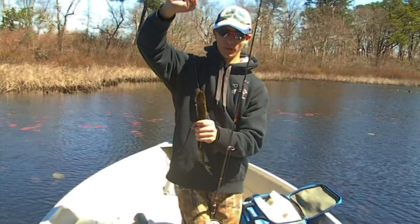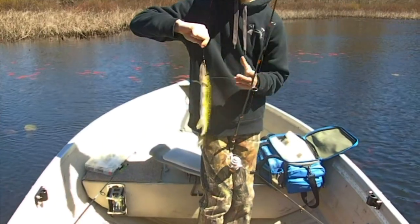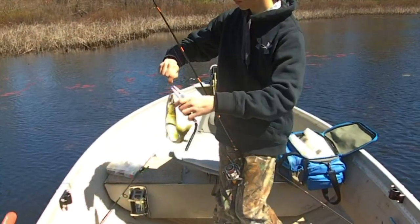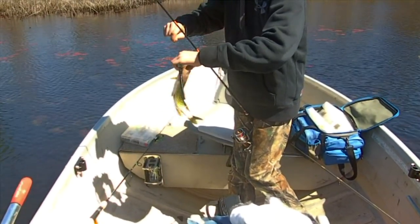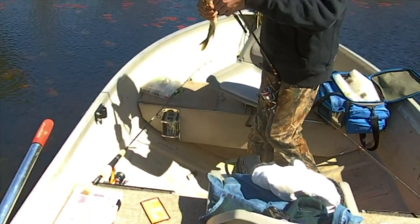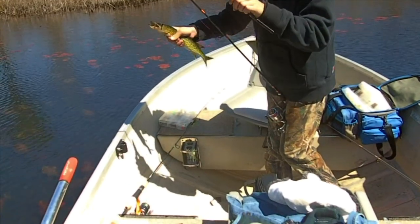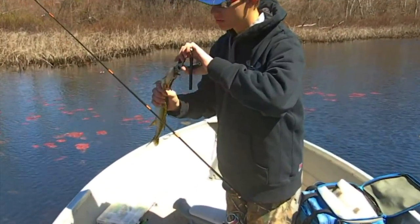First big pickerel of the season. What'd you get them on? Spoon. Cool. Aren't you glad you have a leader on there? I don't have one. Otherwise that spoon would be in the water. I don't have a leader. No? Better check the line. Oh yeah, I gotta retie. Get the grippers.